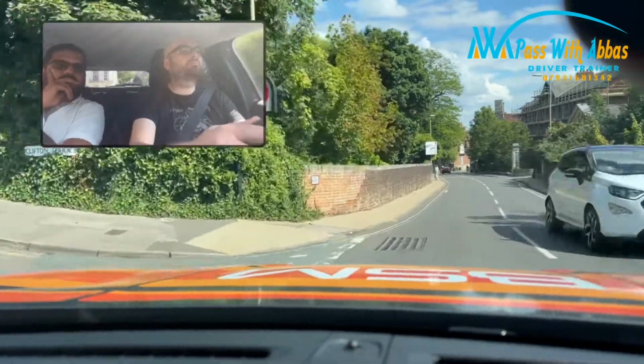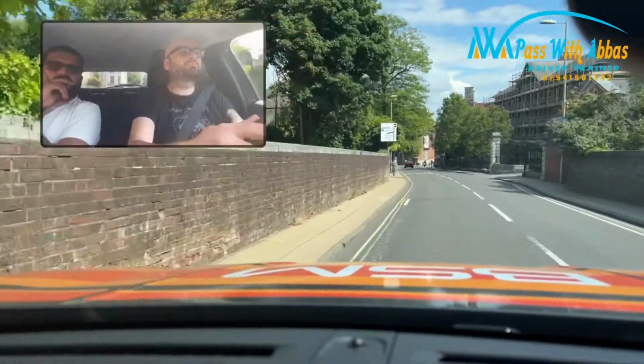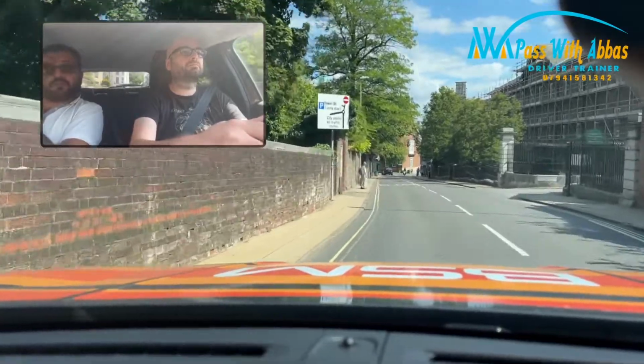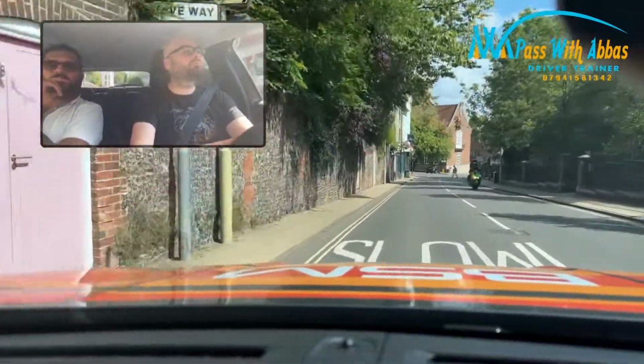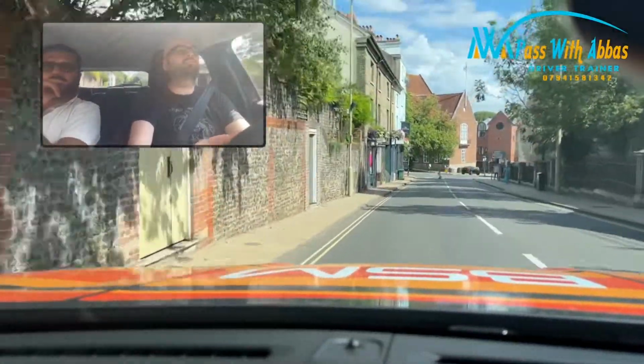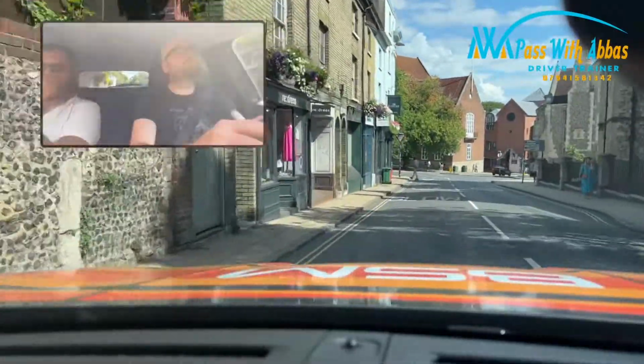On this road, since our last turn, he checked his mirrors just once, though the SatNav has already given us a new instruction. So if you can check your mirrors a bit more constantly on these kinds of roads, it will be brilliant. Bear right.